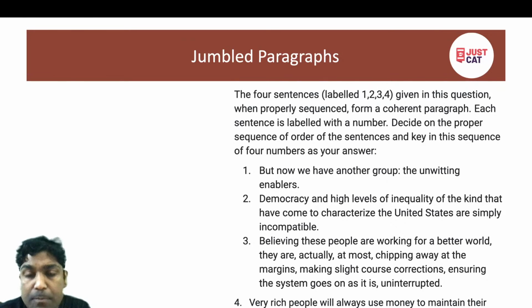But 3 says believing these people are working for a better world, they are actually at most chipping away at the margins, making slight course corrections, ensuring that the system goes on as it is, uninterrupted. 4 says very rich people will use money to maintain their political and economic power.